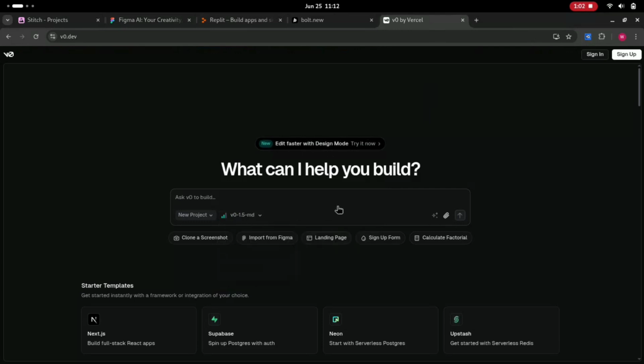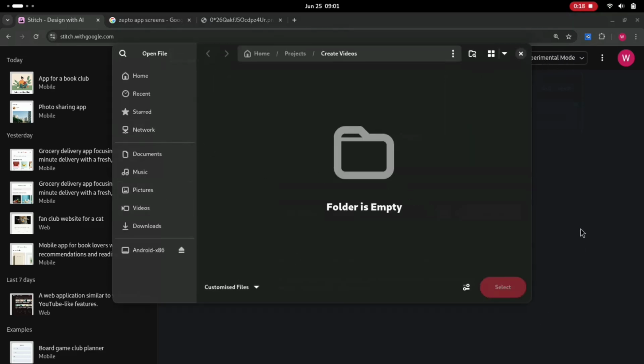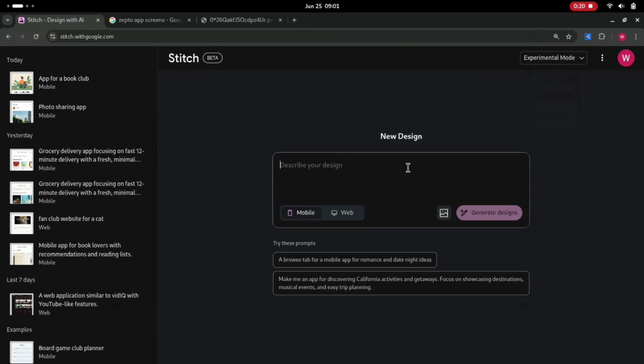Here's the best part, you can play with Stitch right now. It's free on Google Labs. Go to stitch.withgoogle.com, type in some ideas, and see what happens. Maybe you'll design the next TikTok.